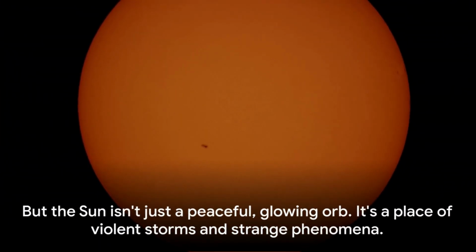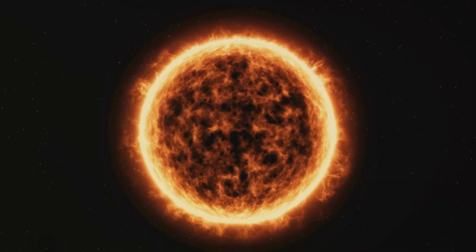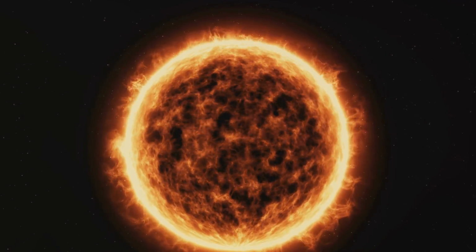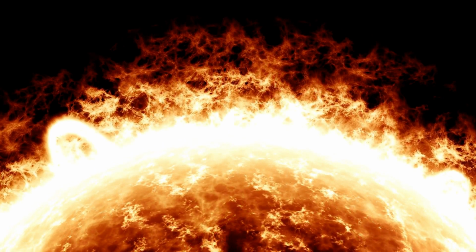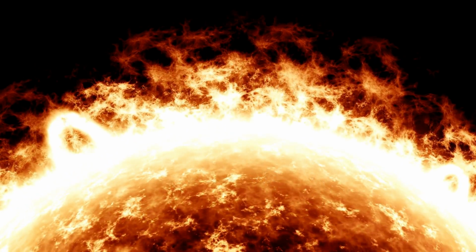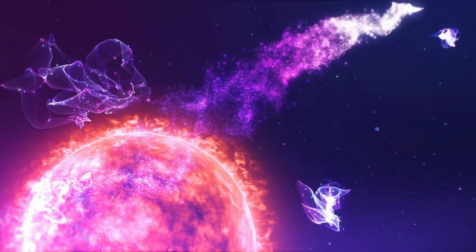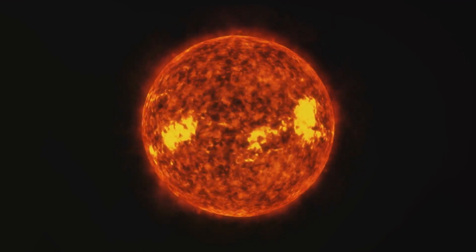But the Sun isn't just a peaceful glowing orb, it's a place of violent storms and strange phenomena. As we gaze at the Sun, beyond its brilliant light, we find curious dark patches known as sunspots. These are areas on the Sun's surface that are cooler and less active than the surrounding regions. Yet, they are the birthplaces of dramatic solar flares, intense bursts of radiation that rocket into space at staggering speeds.